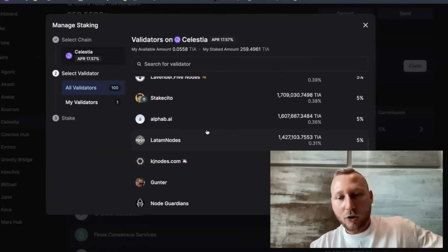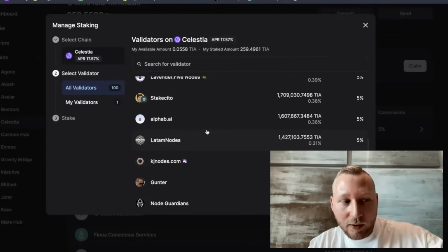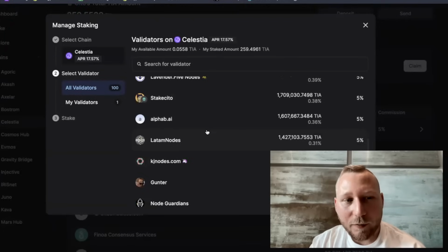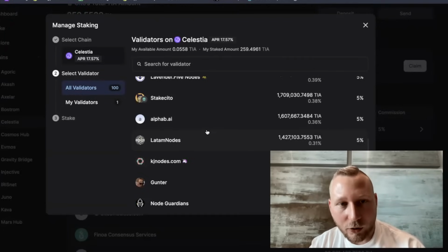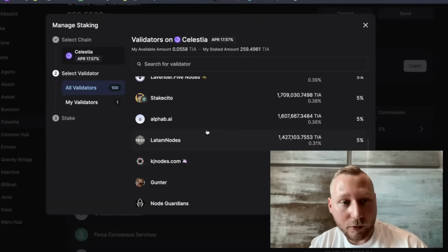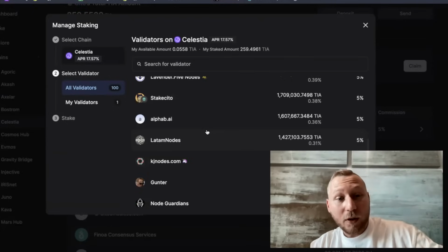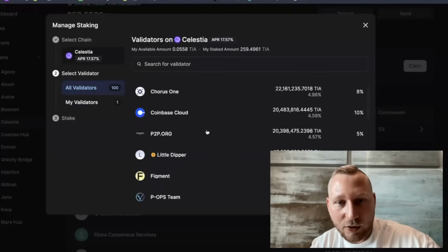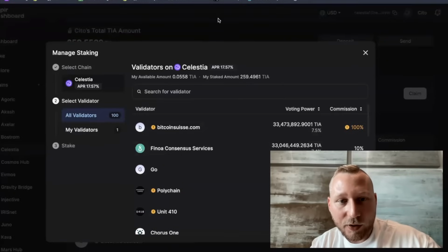Don't stake your TIA coins on any centralized provider, whether that's Crypto.com or Binance. If they offer you any APR, go natively on chain, your keys, your coins, your keys, your airdrop, even more important sometimes for some of you guys. So do that. Don't let your coins sit on a centralized exchange. This is really the worst thing you can do. And that's really it. And that's how you maximize your eligibility for airdrops.